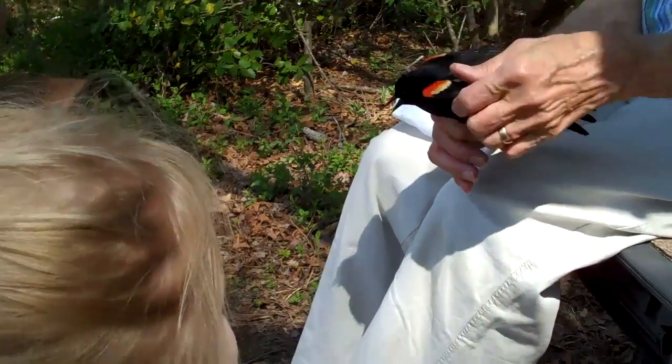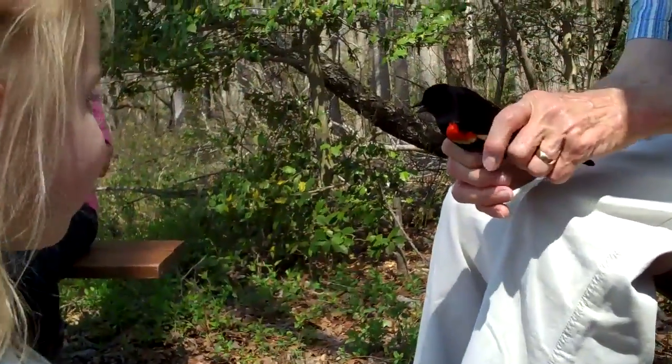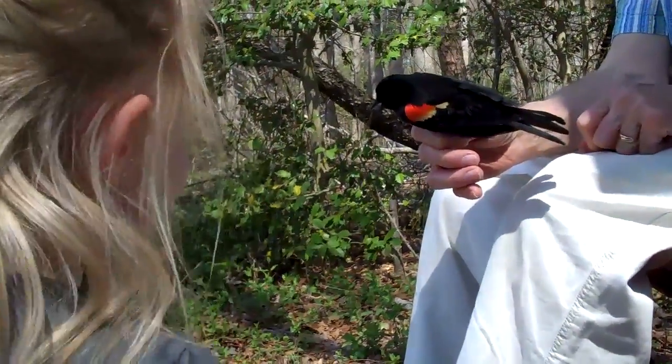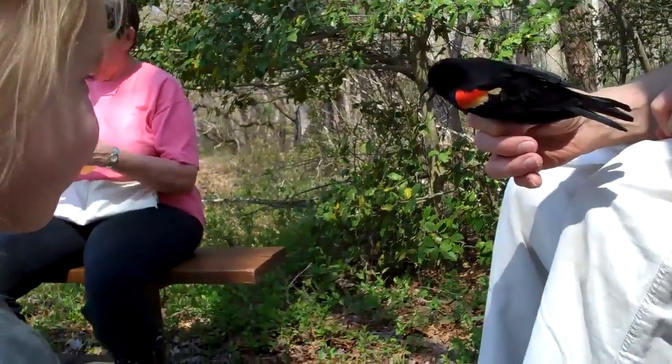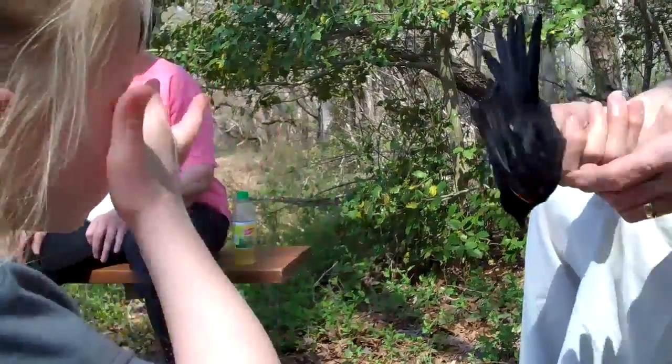Careful. Be real careful with them. Look at him. Isn't he pretty? Yeah. Look, he's a red-winged blackbird. See those little red patches on his wing? Look at his wings. Look at how big his wings are.